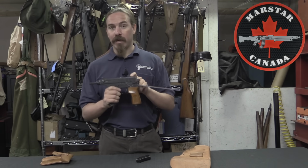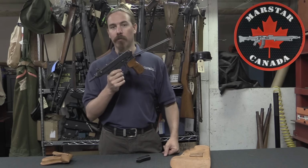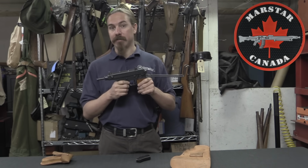Now, there's a lot going on inside this gun, a lot more than you might expect. This is not just some simple blowback open bolt thing. So, let's take this apart and look at the mechanism.